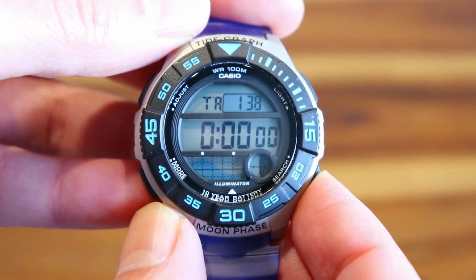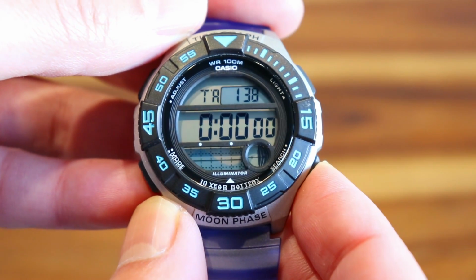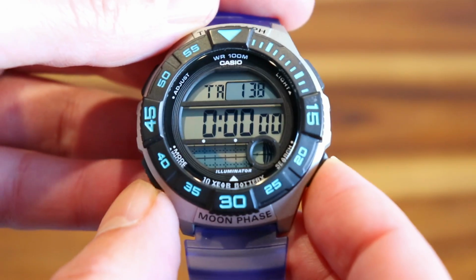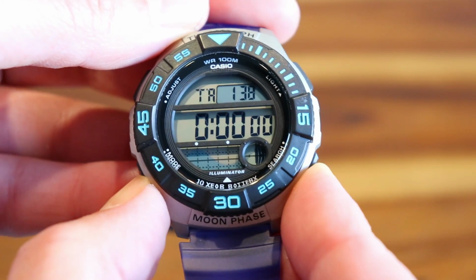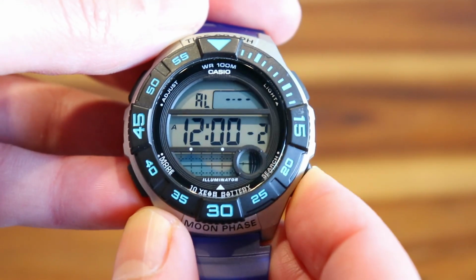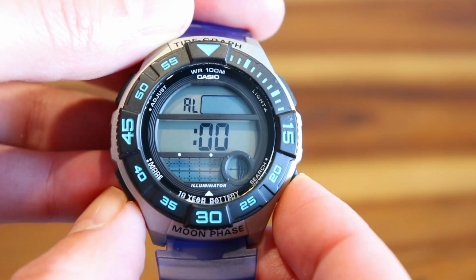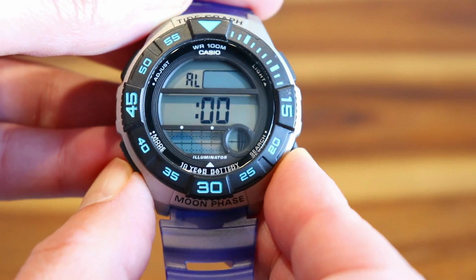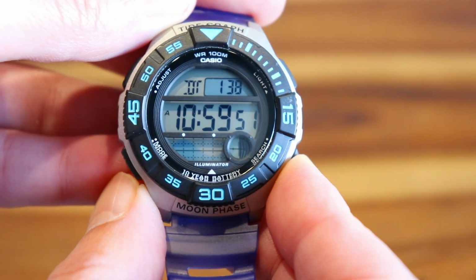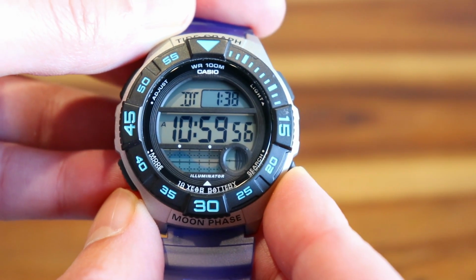It has a countdown timer with an auto repeat function, and this can be set to count down in duration from 24 hours to 1 minute. There are 3 alarms built in, and the first alarm has a snooze function. Finally, it also has dual time, so you can track the time in a second time zone.